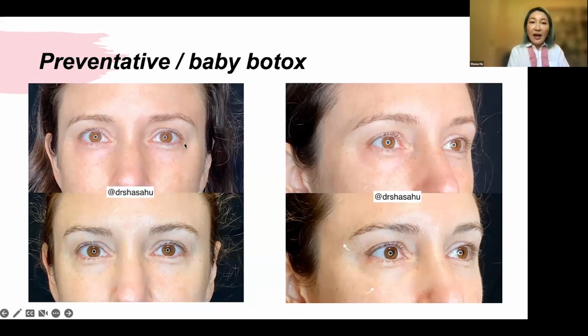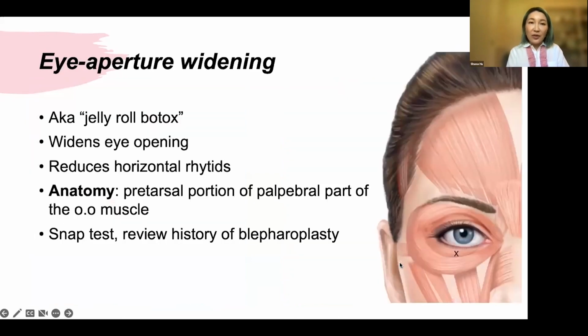As you can see, at resting, there's very minimal difference, but if you look closer, there's a little bit of brow lifting. Her eyes just look brighter. So this is a typical outcome of preventative Botox.